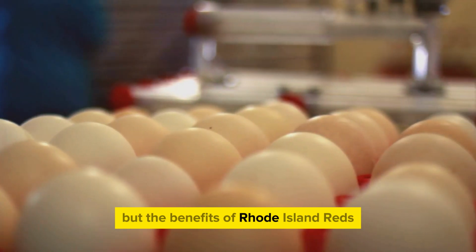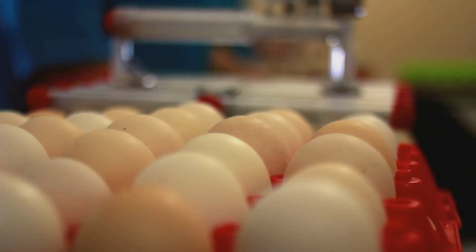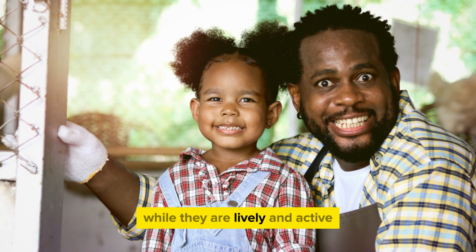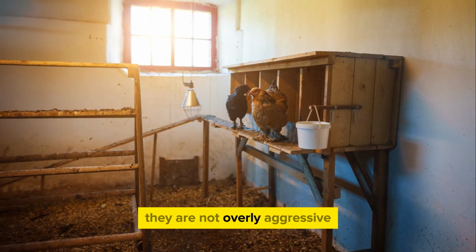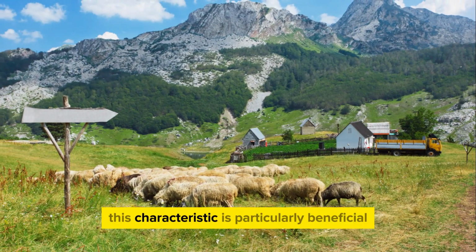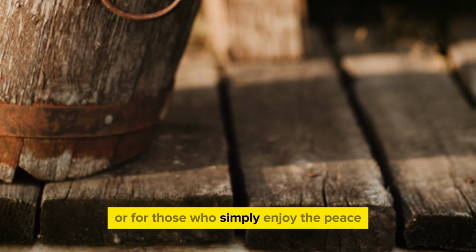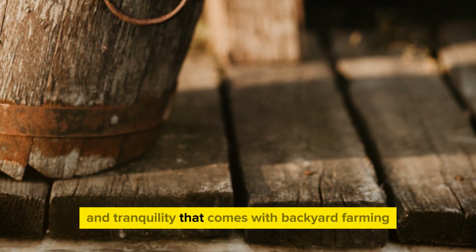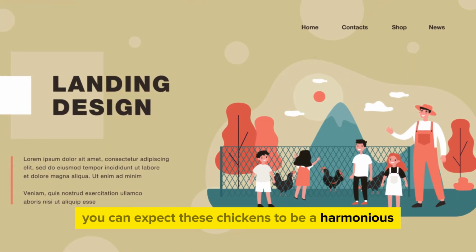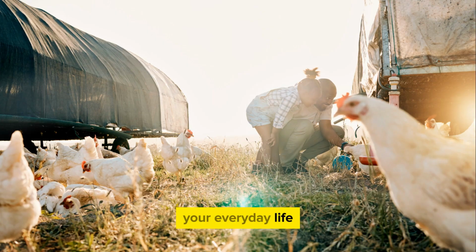But the benefits of Rhode Island Reds don't stop with their hardiness and egg-laying capabilities. These chickens also boast a relatively calm temperament. While they are lively and active, they are not overly aggressive, making them a joy to raise. This characteristic is particularly beneficial for families with children, or for those who simply enjoy the peace and tranquility that comes with backyard farming. You can expect these chickens to be a harmonious addition to your backyard environment, adding a touch of rural charm to your everyday life.